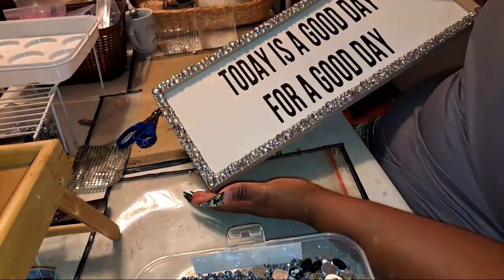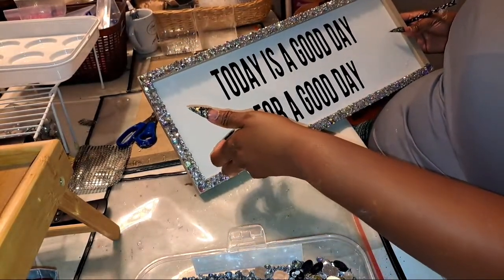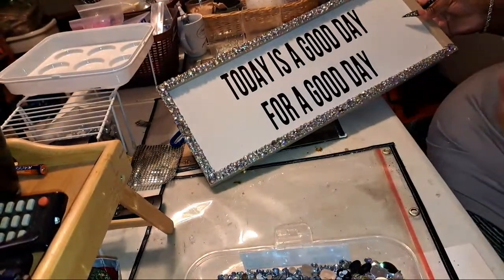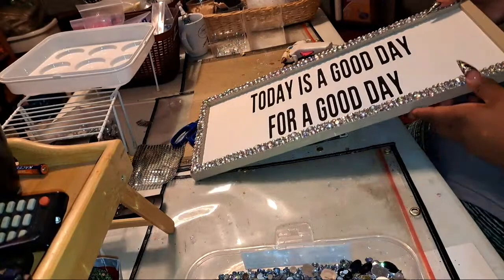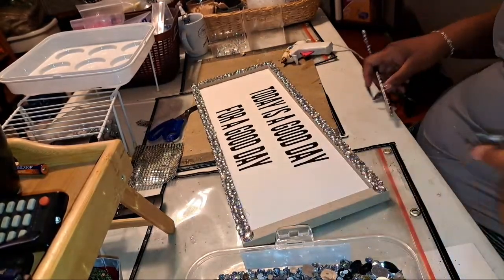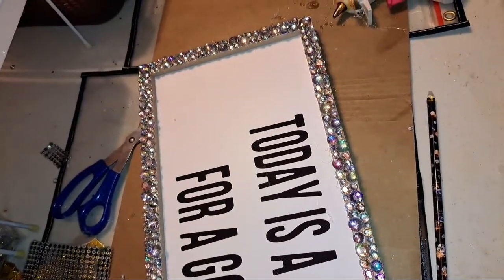But look how it's turning out though. It's looking cute. Oh, it ain't even doing no justice. Can't even see it. Gotta wait. Hold on. Gotta see it in a second. Let's see if I can get you. I don't know why I just moved y'all. Then I'm gonna have to try to set you back up.